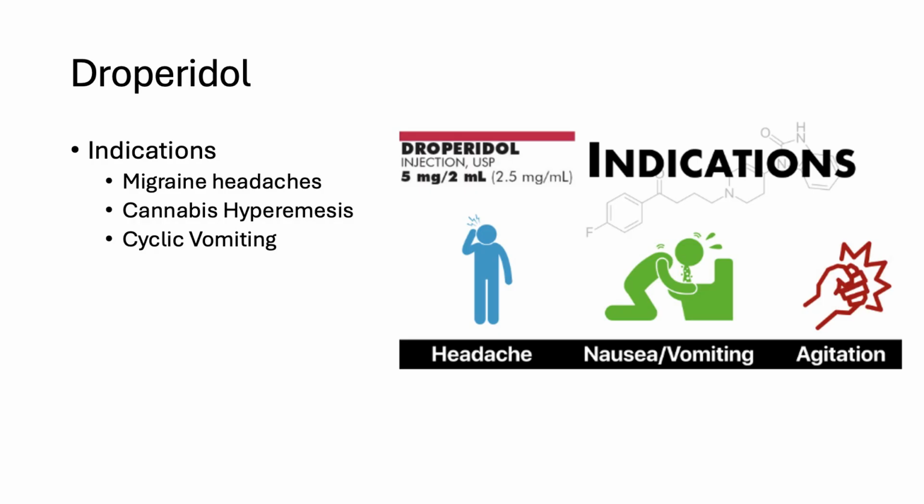All right, for our final topic, this is a little dessert after dinner. So this is pretty simple. This is droperidol, which is an antiemetic we're adding to the protocol, making it our second antiemetic in the Maryland Medical Protocol. The first, obviously, is ondansetron or Zofran.